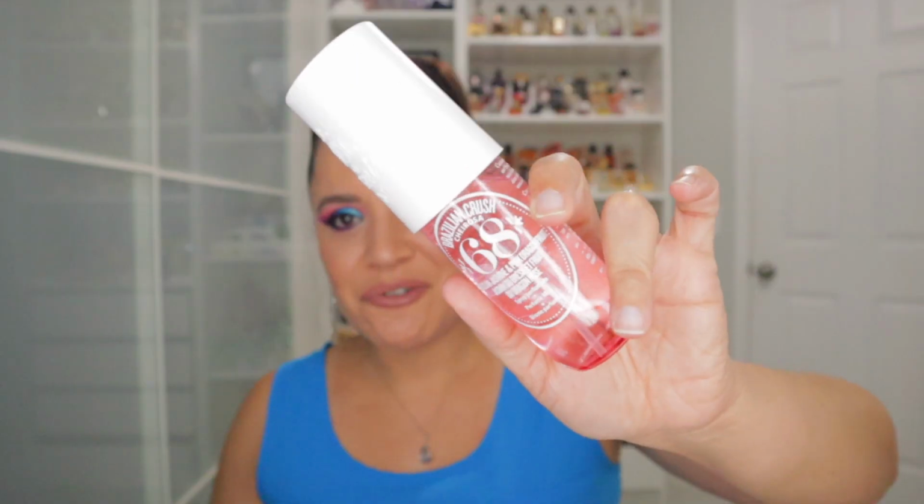This one I wear more to bed with the lotion because it's not that strong. Out of the entire line, I would say this one is the lightest. So again, that is Cheirosa 68.